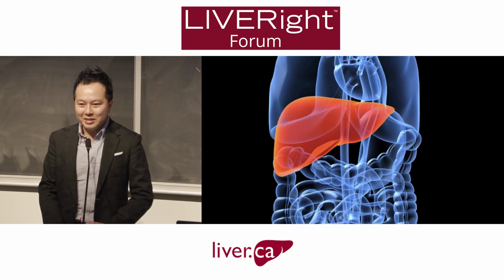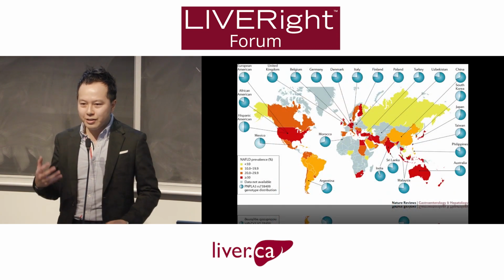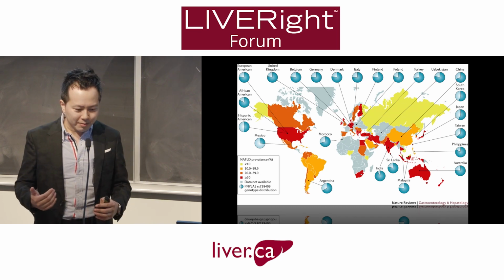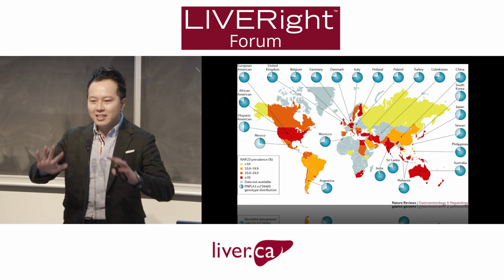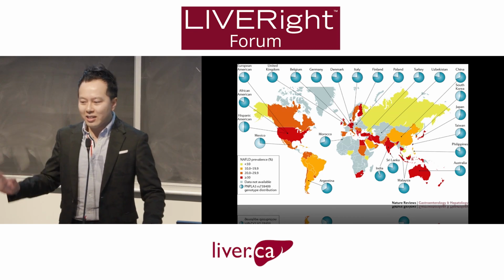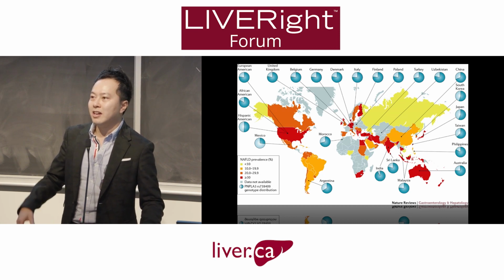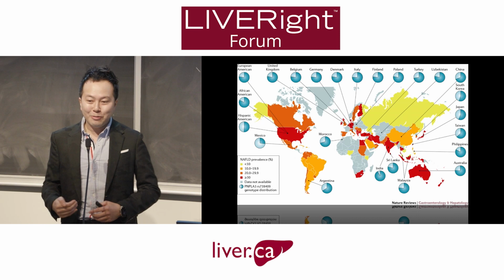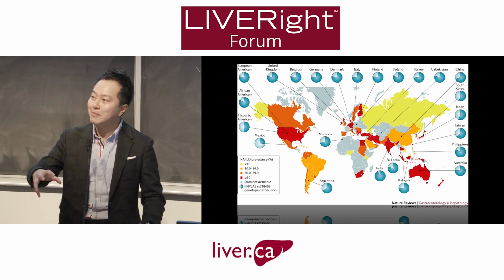So if we take a little bit closer look at this organ, we're here to talk about liver health. And I think one way to talk about liver health is also to think about how common it is that things could go wrong with the liver. This is a little map of the world talking about one of the most common causes of liver disease that we see in the world, called non-alcoholic fatty liver disease, or now what we call it, metabolic dysfunction associated steatotic liver disease. Different name, same condition.